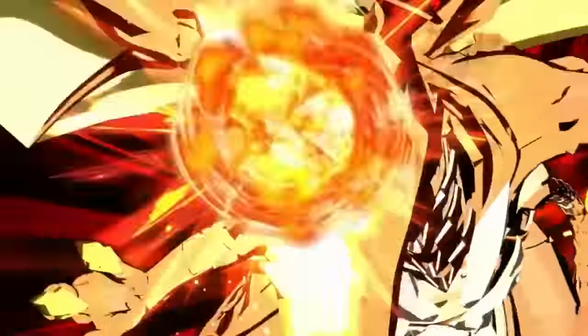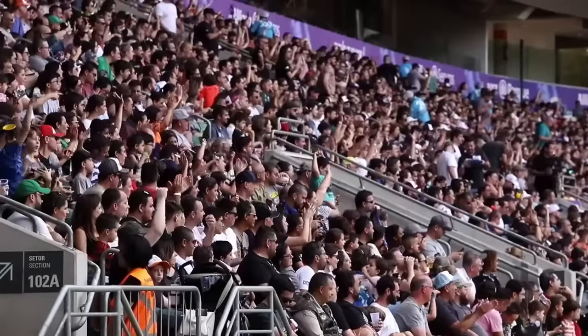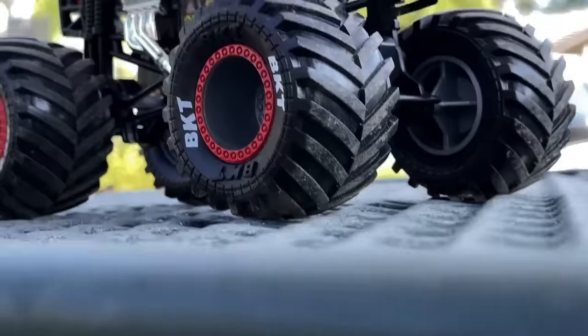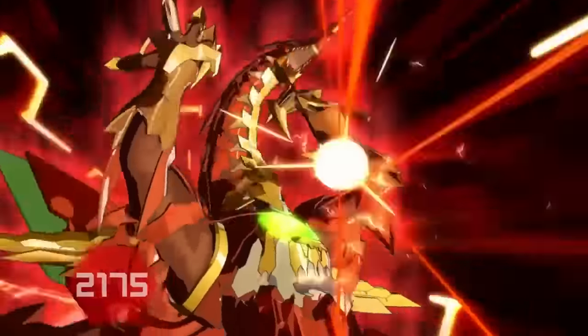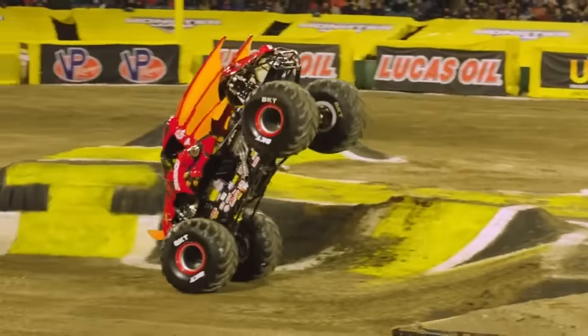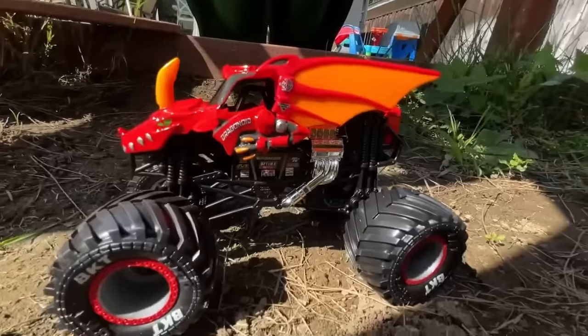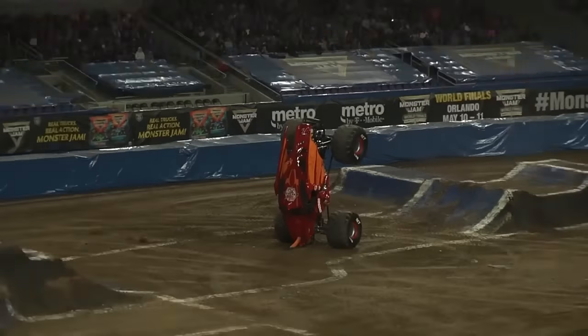The Bakugan Brawler has rolled out of the animated show and into the Monster Jam circuit. This is Dragonoid, the iconic character from Bakugan brought to life as one of the coolest looking Monster Jam trucks ever. According to Bakugan lore, Dragonoid is a beast that can evolve on its own.